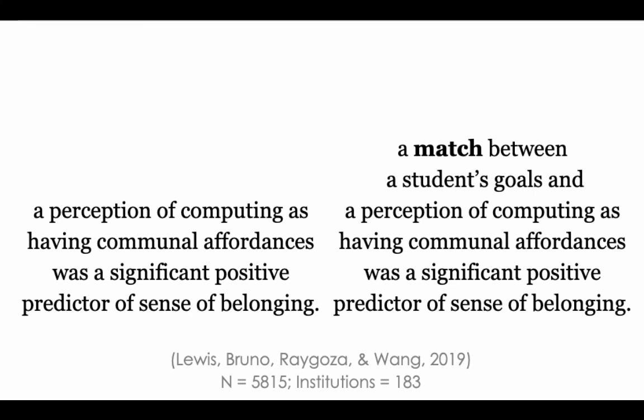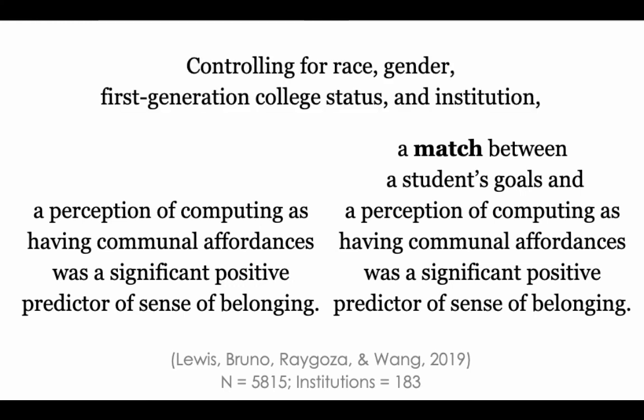We also found that a match between a student's goals and a perception of computing as having communal affordances was a significant positive predictor of sense of belonging. That is, this match between wanting to pursue communal goals and perceiving computing as having communal affordances for pursuing those goals predicts a higher sense of belonging. And these patterns were statistically significant when controlling for race, gender, first-generation college status, and institution. Our sample was almost 6,000 CS majors across 183 institutions. And I promised you 2 slides, and in this second slide, we'll try to visualize these results.